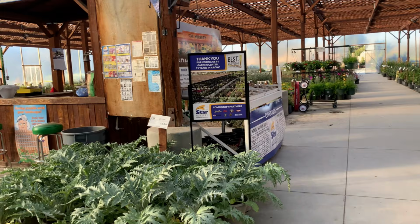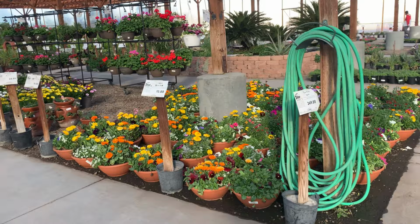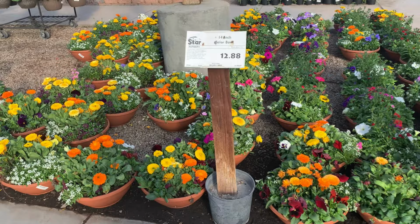Look at all these beautiful pots of annual flowers. Ooh, spring. Spring is just around the corner. Beautiful.